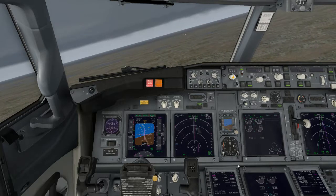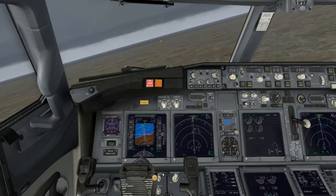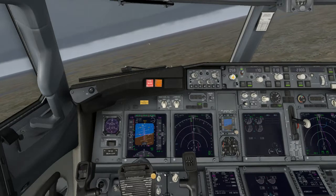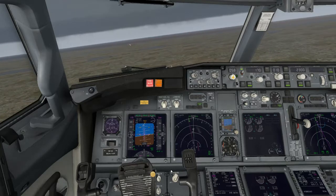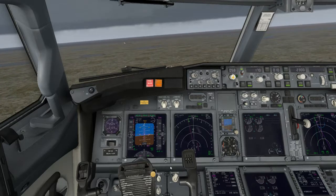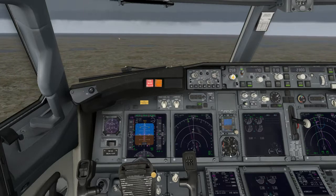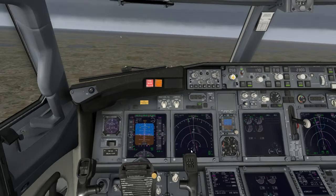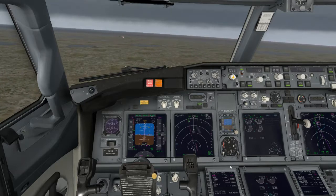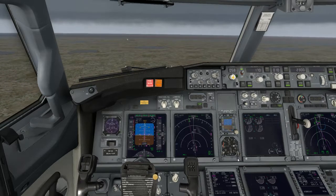Okay, this speed is looking good. So we're at VREF right now, plus about 50. No, 30. About 125, 45 knots. Oh yeah, I forgot to watch this. I was just looking at the ND and looking at our progress here. Okay, let's go 15 degrees of flaps.